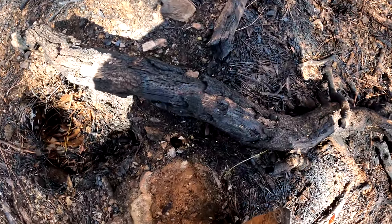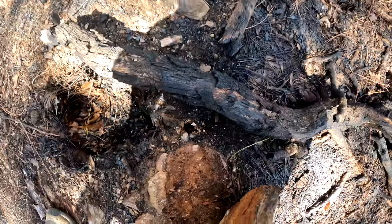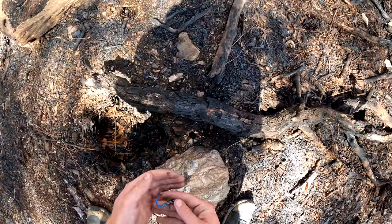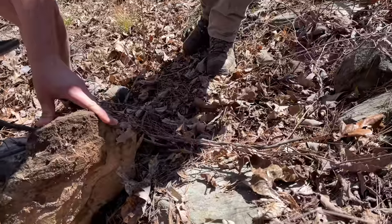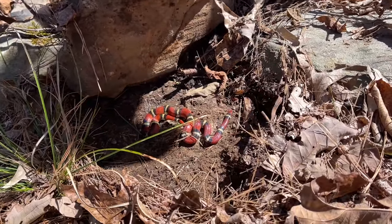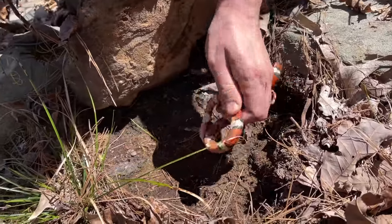It's a little skink, man. Couple scorpions. Come here, dude. There you go. Aaron just flipped that. Dude! You wanna know what's messed up? I walked by that. Dude!